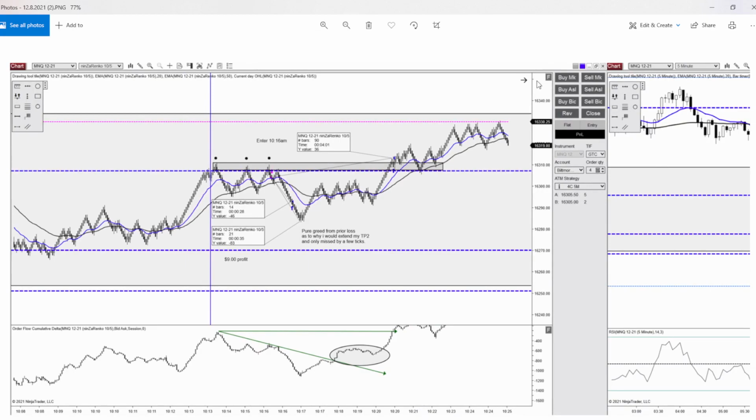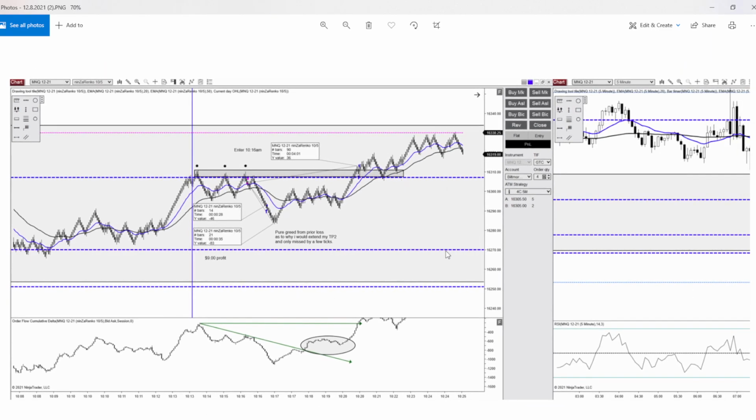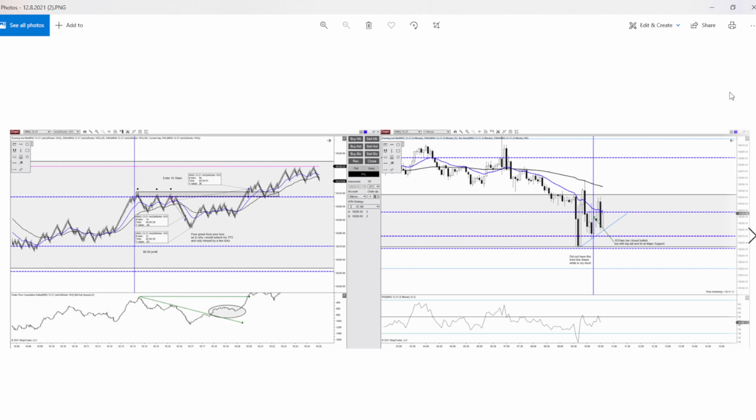So this was a losing day for me. I lost whatever on the first trade. I'll put it in the title of this video. And then the second trade was only $9 of profit. So I had more than $9 lost on my first trade. So it was an overall red day for me.